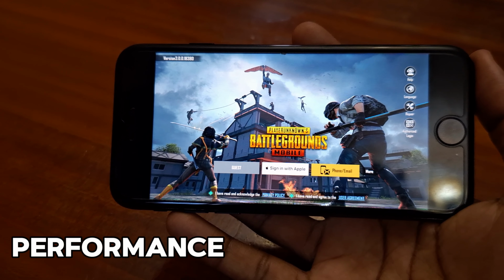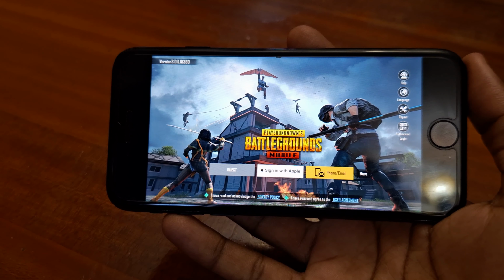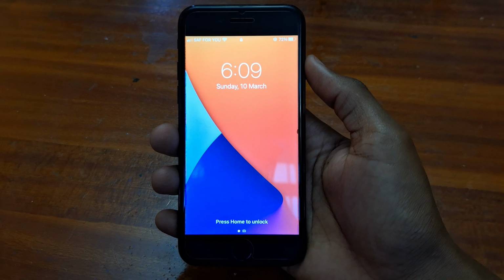For the performance, it featured Apple's A10 Fusion with 2GB RAM. It can still handle games like PUBG and Subway Surfers. Keep in mind this was a flagship phone at the time of its launch, so it will definitely compete against most Android devices right now.